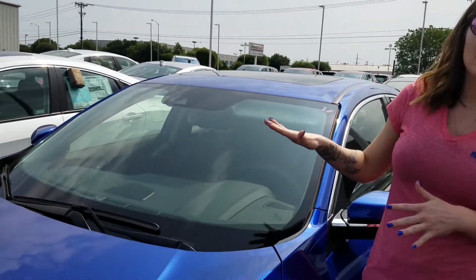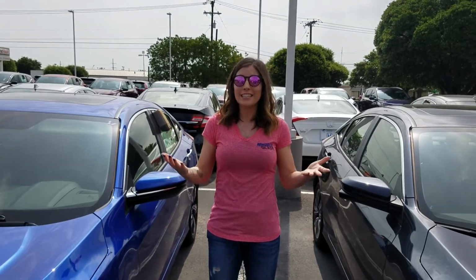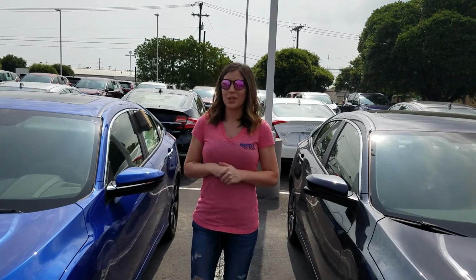Now, this is important to keep in mind when changing your windshield. We do need to know which one you have, otherwise it's not gonna fit and it's not gonna work properly. So take a picture, send it over to us, and we can tell you which one you have.